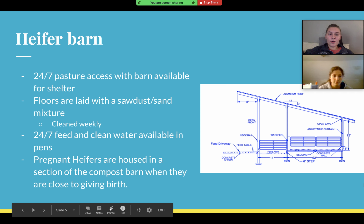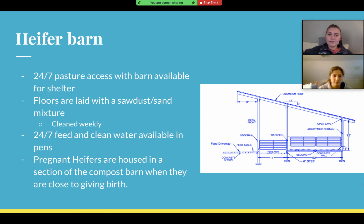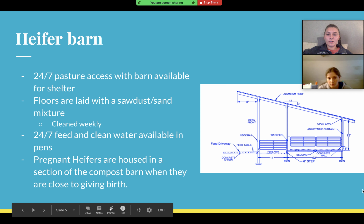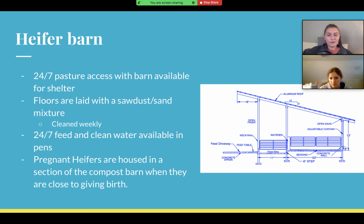So our heifer barn, we have a barn that's kind of similar to the UK dairy, and it's pictured to the right. They have about 27 acres of 24/7 pasture access, and then they can go into the barn whenever they like. The floors are laid with a sawdust sand mixture, and they're cleaned weekly. And they have food and clean water available 24/7 as well.